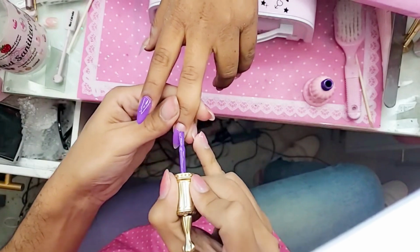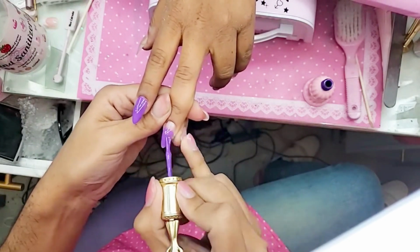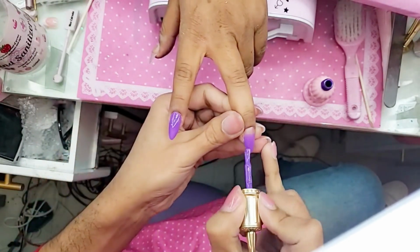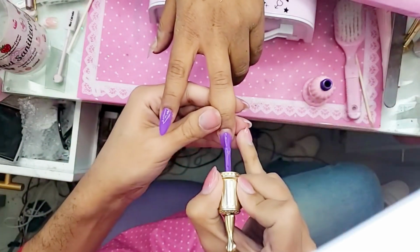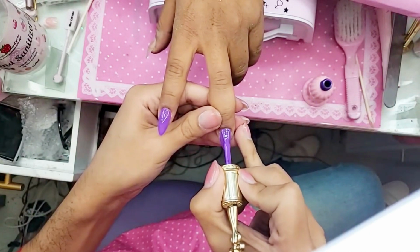Don't use alcohol for gels. Not Enocouture. We never use any kind of alcohol. Alcohol causes lifting. Why? Because alcohol has water in it. And what does water do? Cause moisture. And moisture causes lifting.